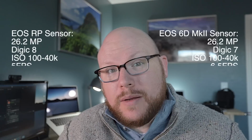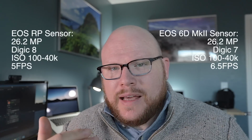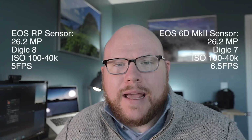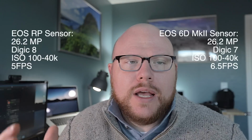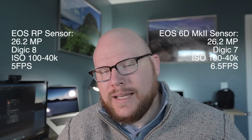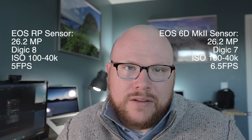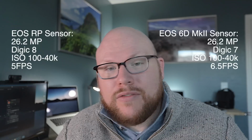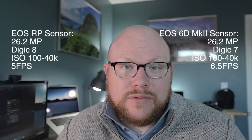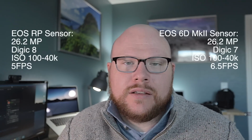So now it shoots at 5 frames a second, which seems really low, considering the fact that my 6D Mark II with the Digic 7 can shoot at like 6.5, almost 7 frames a second. Now, the other thing is that when the Canon EOS R was tested, it's not really shooting at the 9 frames that it's advertising either. It's going to be a little slower. So 5 frames a second, you're probably only going to get 3 or 4 in continuous AF. And we don't know about tracking, we don't know about blackout in the EVF, there's a lot of things that we still don't know.